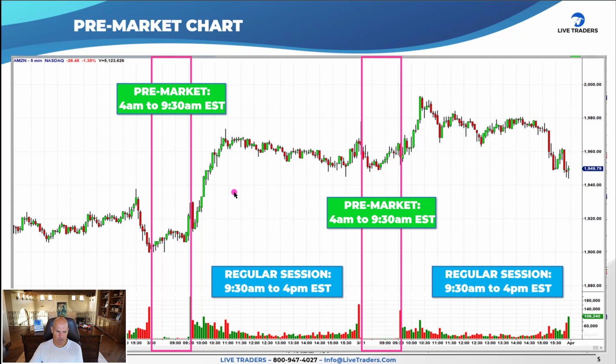If you take a look, this is regular hour trading on the left, and then right here is pre-market. I don't know if I have this from 6 a.m. I may have taken the 6 a.m. off of this. This looks like it's only about 8 o'clock to 9:30, but nonetheless, you get the point.